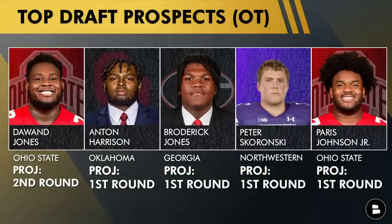Here are my top 5 draft prospects at the offensive tackle position, in descending order there. DeJuan Jones, number 5. Anton Harrison. I don't think that the Steelers are really going to be looking at least too deeply into those guys, because I think they want a left tackle. DeJuan Jones is a right tackle. And then the thing with Anton Harrison is that he's more of a zone guy. Doesn't really show a whole lot of nastiness in run blocking. I think that's what the Steelers are trying to gear towards heading into 2023.